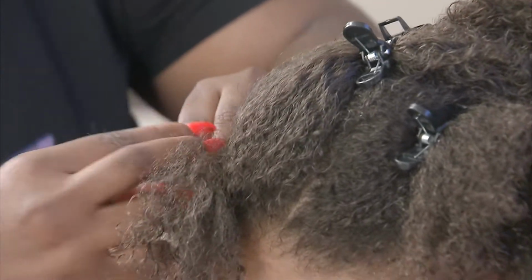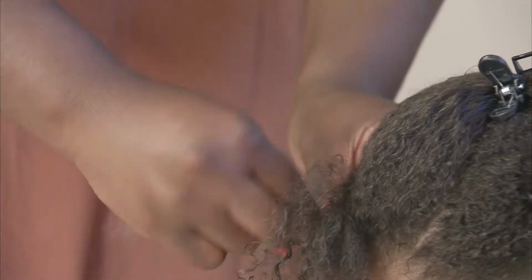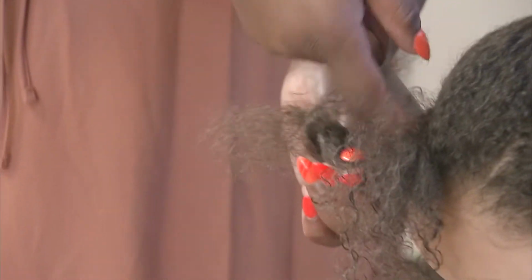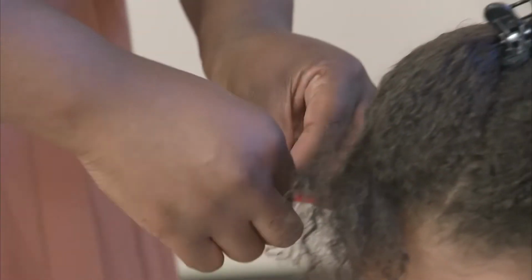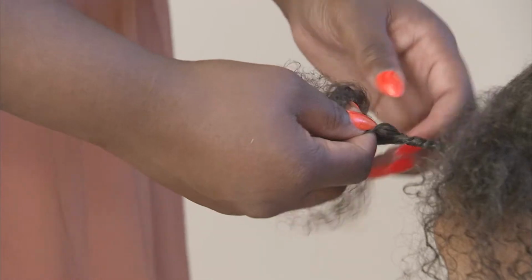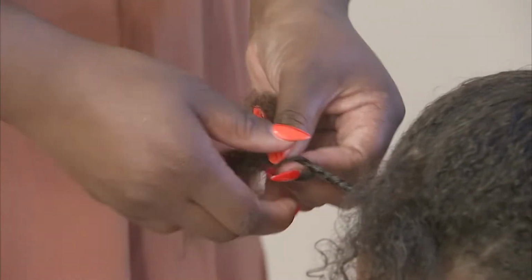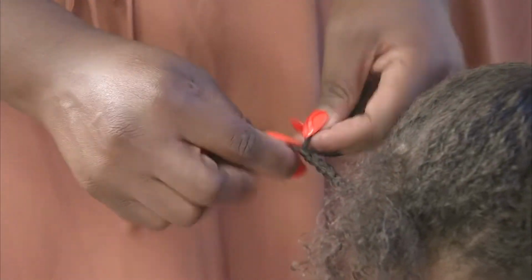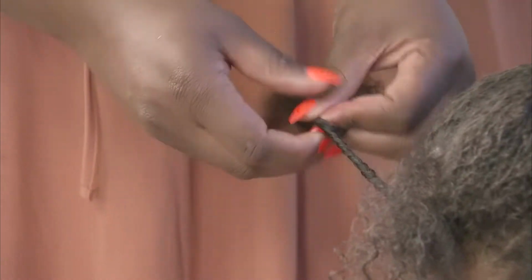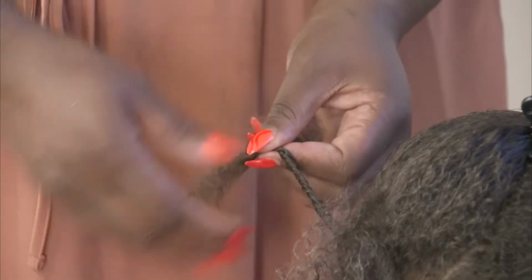And so with braiding, you start with your 3 pieces and you gradually add some hair to it as you go. And then on the other side, I'm gonna do a flat twist. And then I'll have her kind of just show you guys her hair so you can get a closer look at the different styles of braids that you can do.